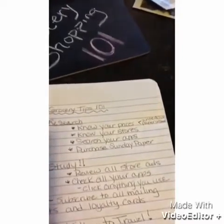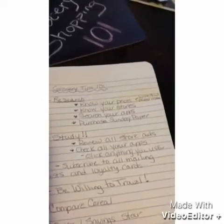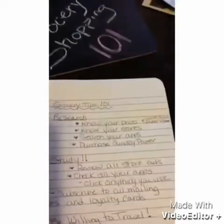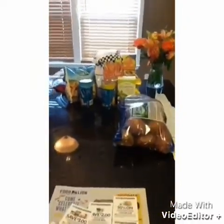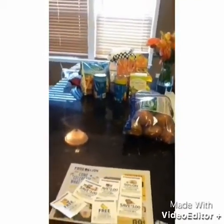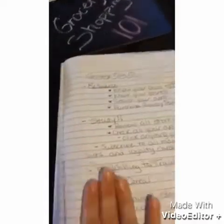Search your apps and purchase the Sunday paper because that's where all of your manufacturers' coupons come from. I just got $5 off of 20 for this Food Lion purchase that I'm going to show you guys at the end. $5 off of $20. I mean, that helped bring my purchase down to $14 for 12 items. So I paid less than $1.25 for all those things. You can't beat that kind of stuff. So purchase your Sunday paper, search your apps, get all of your information and your knowledge, and then study.